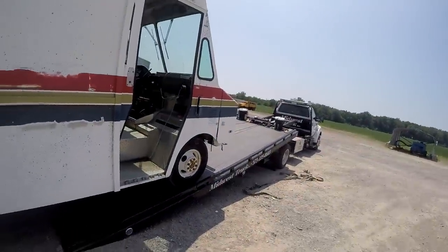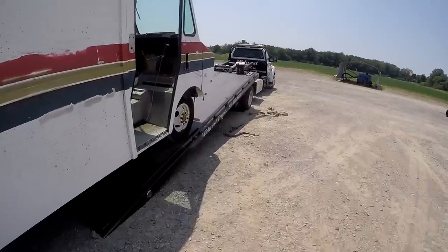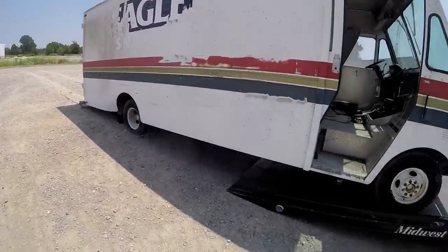Now, need some wood blocks. I'm gonna be underneath it. I'm gonna try to. Nah, I'll do it once it gets up on the bed. It ain't gonna hurt the tires.